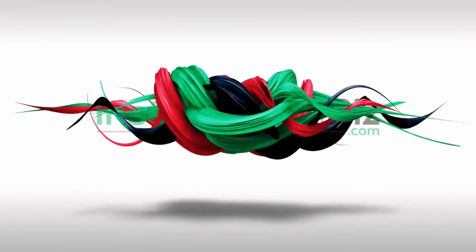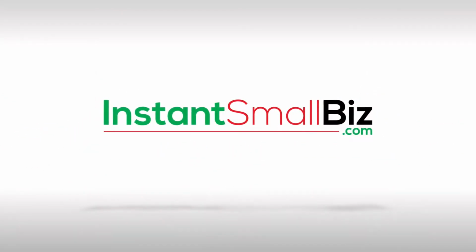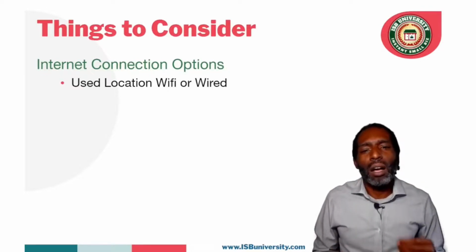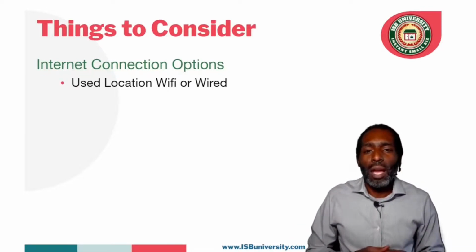A couple other things to consider, and these are going to go into your costs, that per transaction expense that takes out of your $3 profit, right? One is going to be the internet connection. All ATMs need to connect to the internet. Now, there are a couple options.